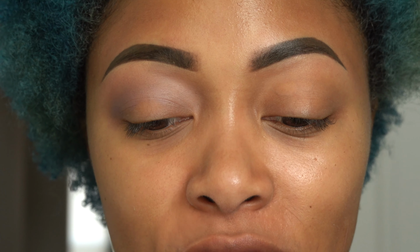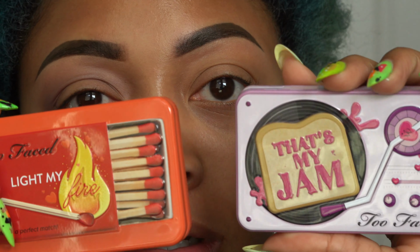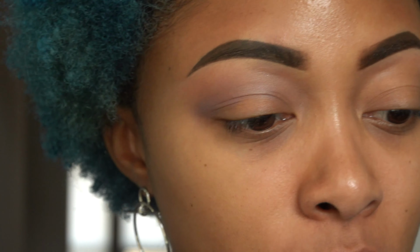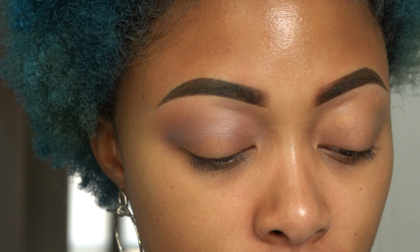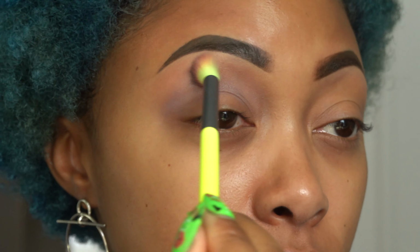So today I'm gonna be mixing 2 palettes together, both from Too Faced, the Light My Fire palette and also the That's My Jam palette. These are so adorable. I'm gonna start with this one, and I first started with this matte purple here, which is called, I forgot their name, Grape Soda. And I'm taking that into my crease.